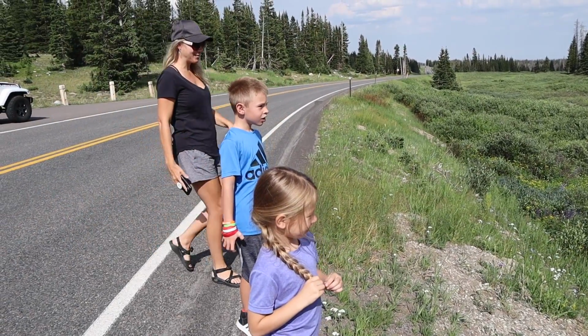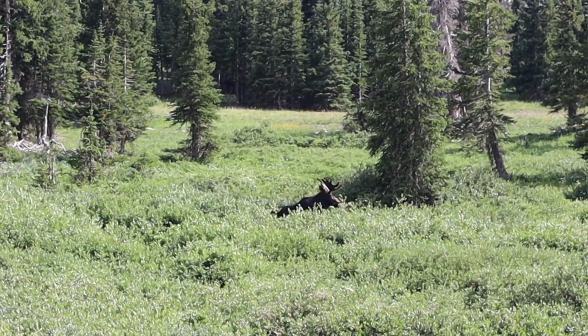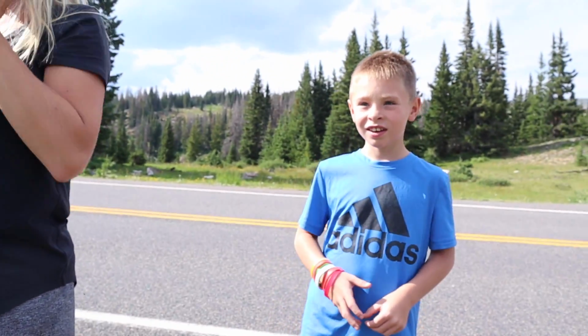Moose, moose, moose! Oh, he's looking this way. He's starting to look this way. We're the Loftis family. My name's Michael. He's over here. Hello. Isn't that amazing? What do you guys think about your first moose? It's cool.